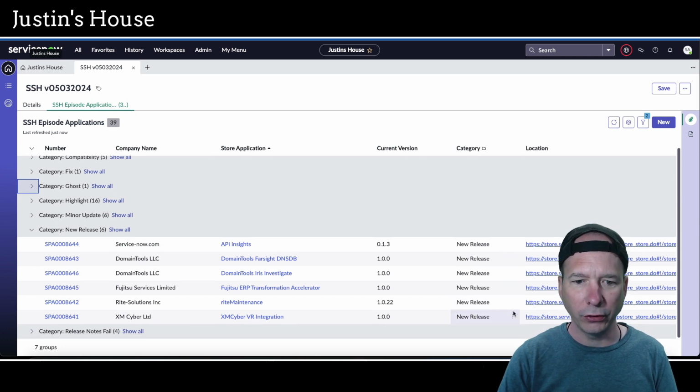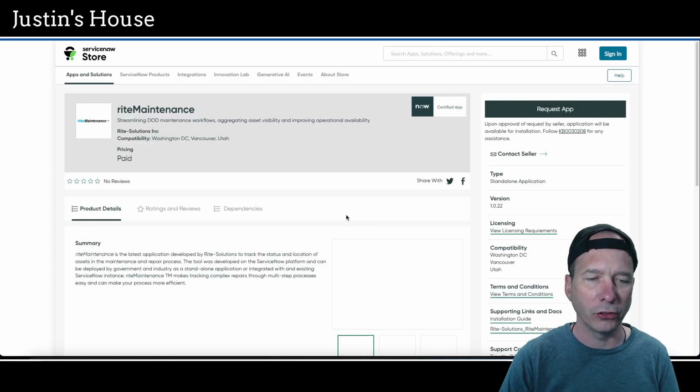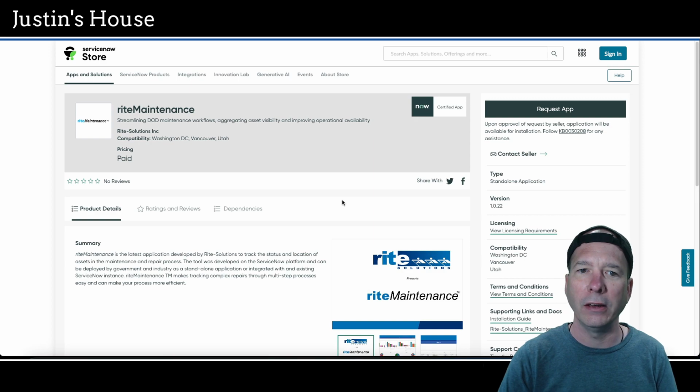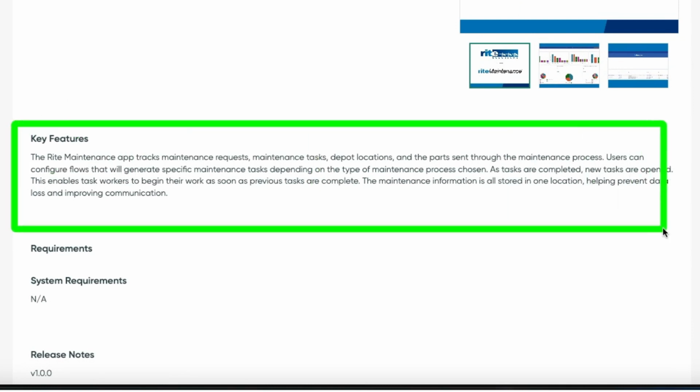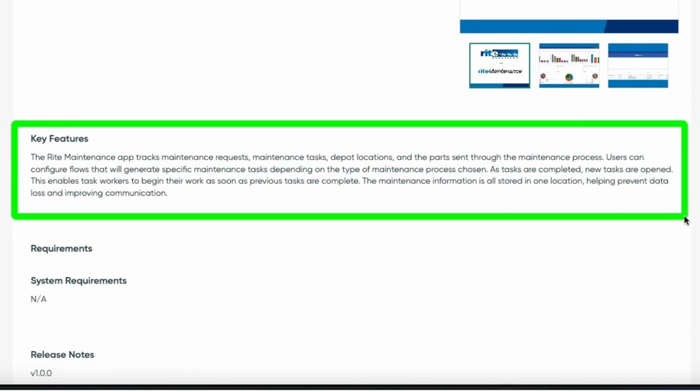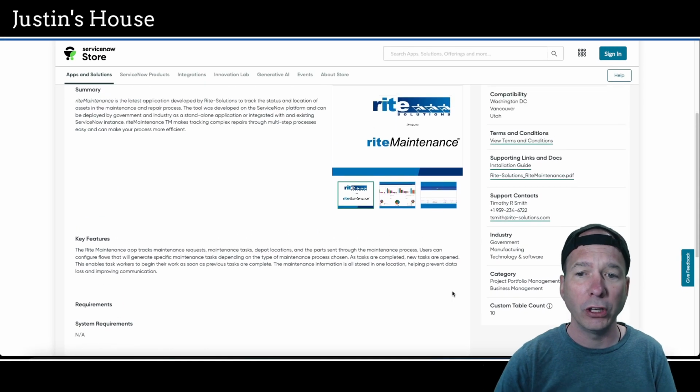Then that leaves us with riteMaintenance from Rite Solutions Incorporated, streamlining DoD maintenance workflows, aggregating asset visibility, and improving operational visibility. Key features: the riteMaintenance app tracks maintenance requests, maintenance tasks, department locations, and the parts sent through the maintenance process. Users can configure flows that will generate specific maintenance tasks depending on the type of maintenance process chosen. As tasks are completed, new tasks are open. This enables task workers to begin their work as soon as previous tasks are complete. The maintenance information is all stored in one location, helping prevent data loss and improving communication.